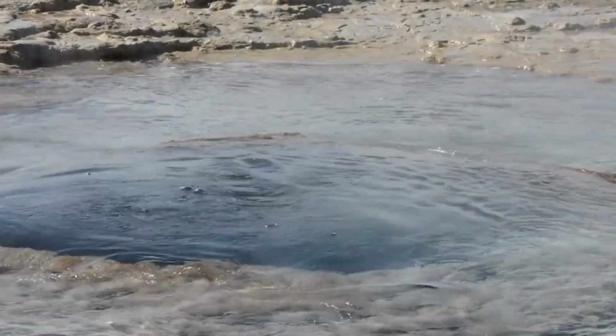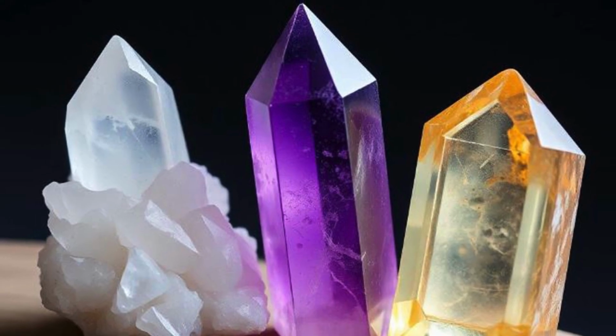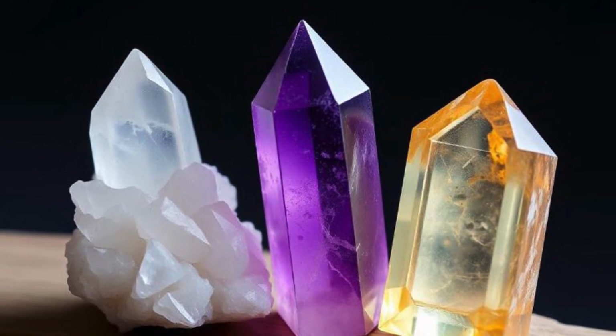Sometimes water plays a role in gemstone creation. In hydrothermal environments, hot water rich in minerals seeps through cracks in rocks. Over time, the water deposits minerals, forming stunning crystals like quartz, amethyst, and topaz.